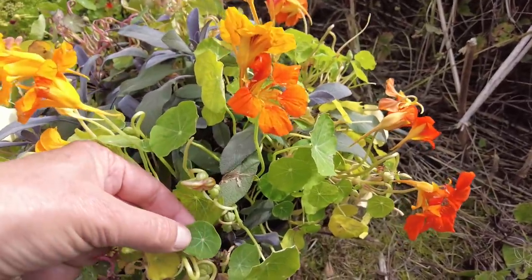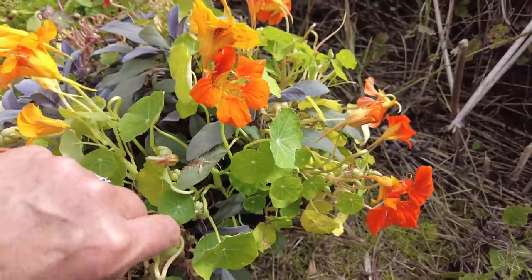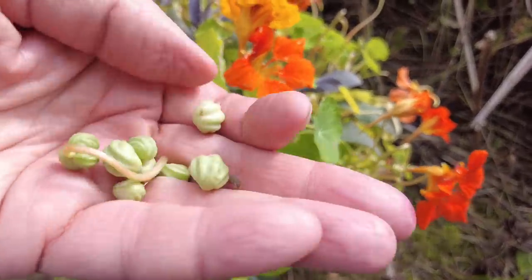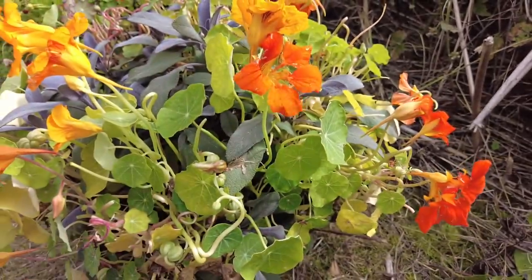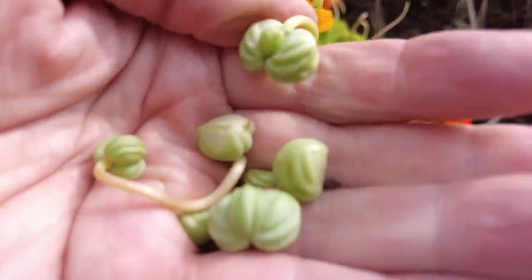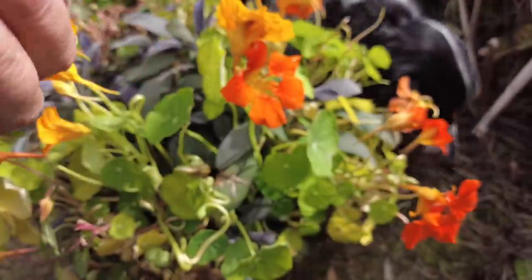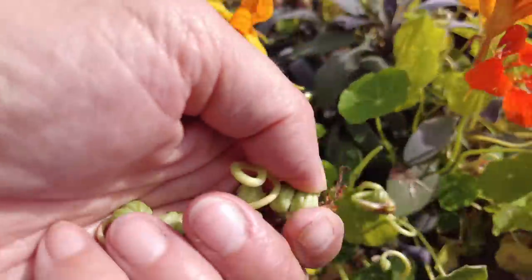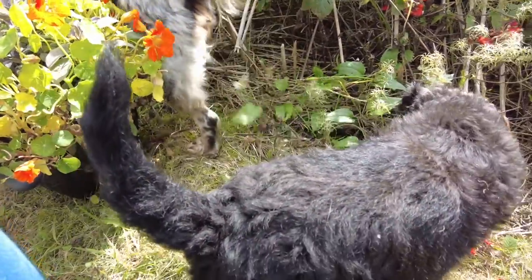You can eat the leaves, I think we've said before, in salads. But we're now left with lots and lots of nasturtium seeds. Now, I'm pulling them all off, number one, because it helps the flowers to continue a little bit longer, but also because these can be pickled and turned into capers or caper alternatives. And you know me, I can't bear to waste anything. I'm always game to try. So here we go, with the help of two little doggies.